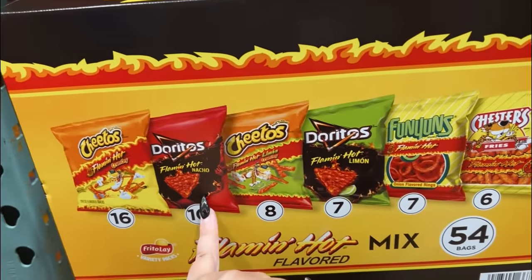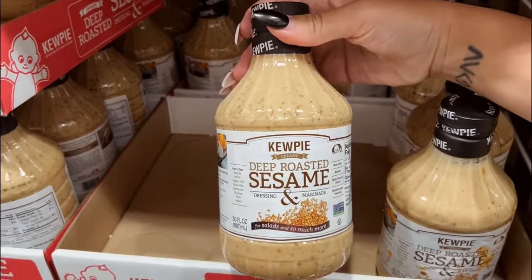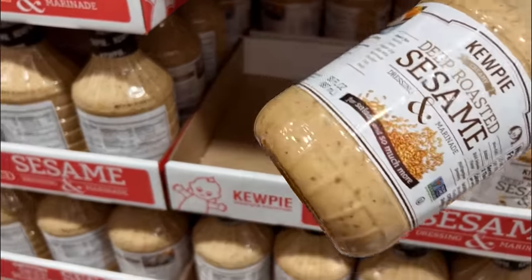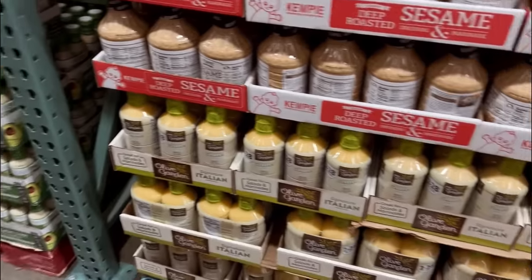Flamin' Hot Cheetos, Doritos, Funyuns, fries. What is this? Deep roasted sesame, a dressing, and marinade. This actually sounds and looks really good. $5. I do, but I have some already at home. Oh, you do? Yes, but it is really good.